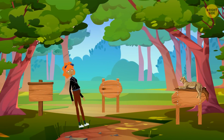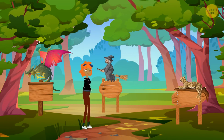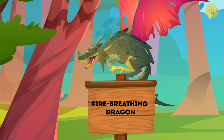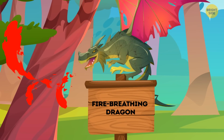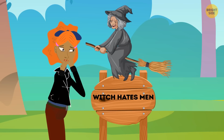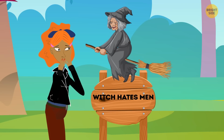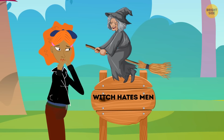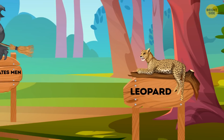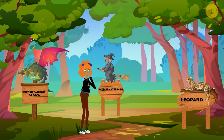Cherry goes ahead and finds a road sign. There are 3 routes leading to the nearest village. An immortal fire-breathing dragon is guarding the first path. The second route lies through the lands of a witch. She hates men and turns every guy who dares to enter her land into a stone statue. And the third path is a habitat for leopards. Can you help Cherry choose the best route?